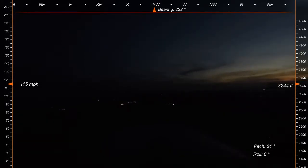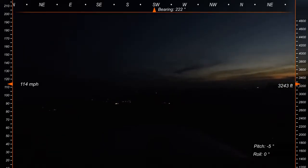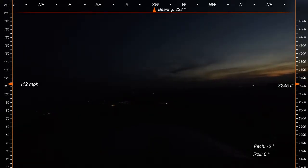You got all kind of lights on. You got your beacon. You got your navs. You got your strobes. You will be seen.